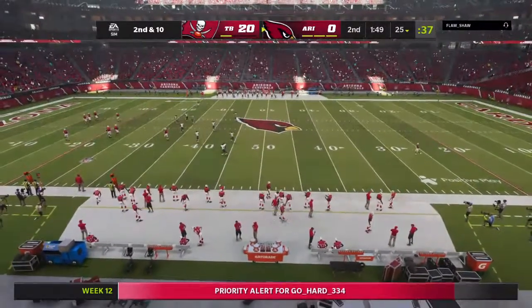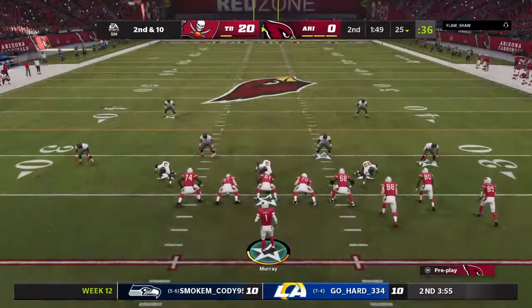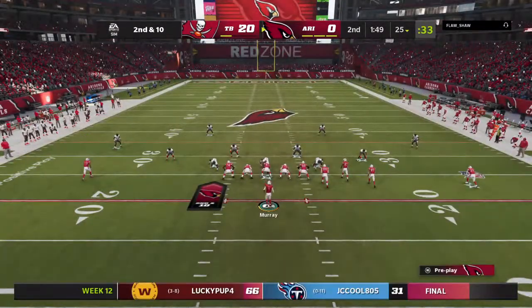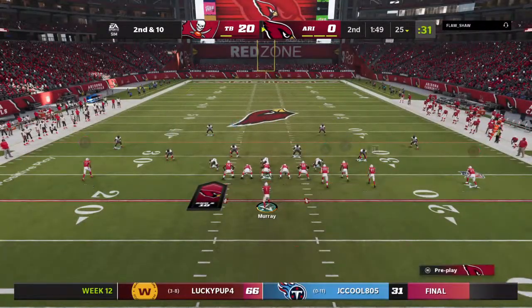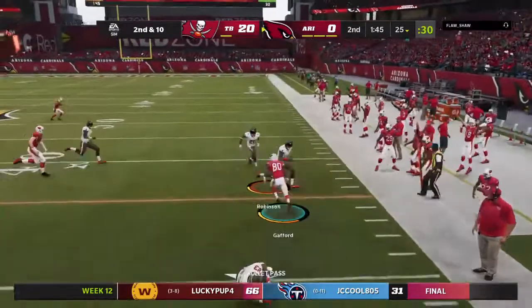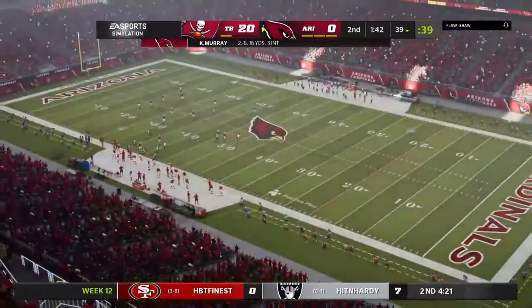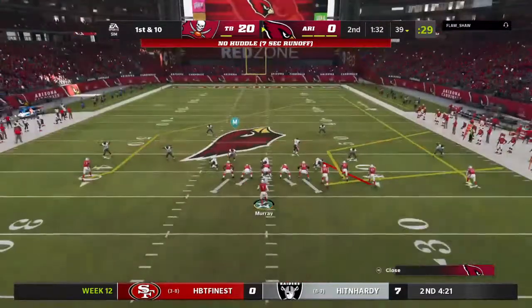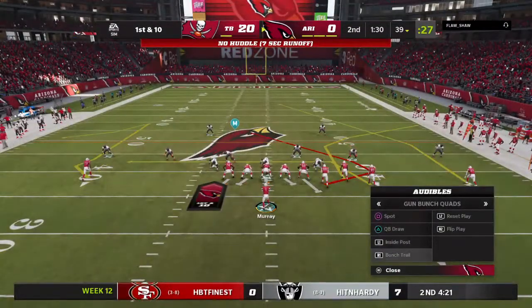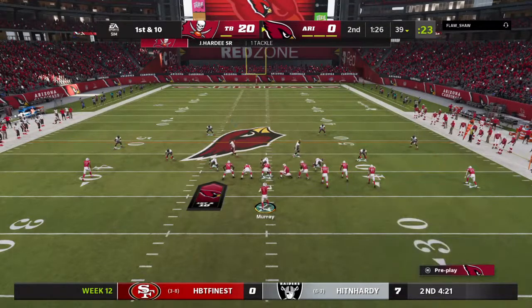Christian Kirk, the man he was looking for, and that'll bring up 2nd down. Here's Murray. And that's going to be caught. It's Rico Gafford. And he gets this one just shy of the 40. They'll mark him down at the 39. He's got his first catch here before halftime, and it goes for a first down.